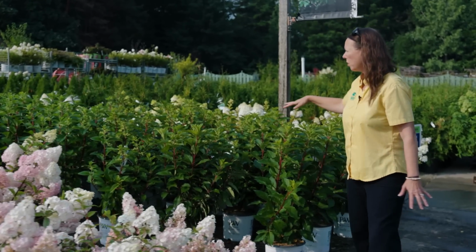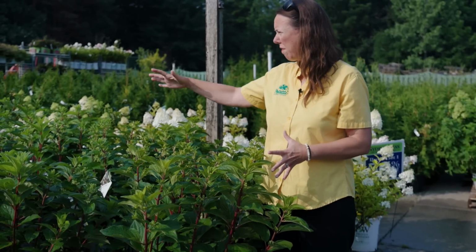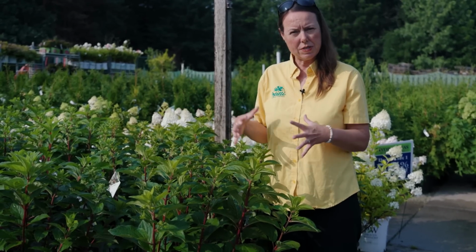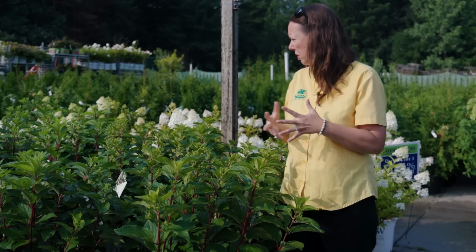And then back here we've got some Pinky Winky. It's just starting to bud up and look gorgeous, but look at how solid and tight the foliage is. And again, we've probably been cutting this crop of Pinky Winky back through the season so it stays nice and tight. And then when it does bloom out, it's going to be a lot of flowers over a nice tight shrub. So that's always really great.